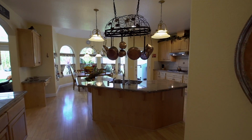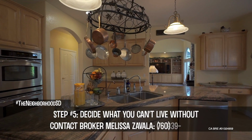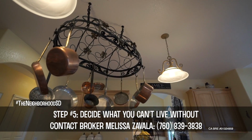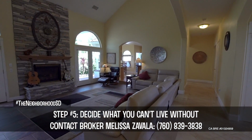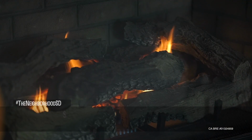Yes, that's an interesting thing. So I did say that number 5 is deciding what you can't live without. But people who are out viewing homes, shopping for homes, often need to consider they might see a spot on the carpet or get a weird smell because maybe an animal lived in the property before, but that's okay. Those things can be corrected. You really need to assess, like you said, what you can't live without.